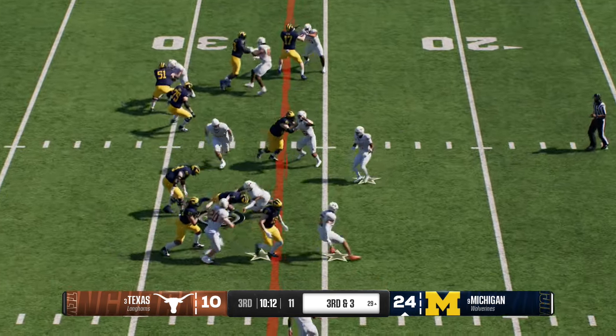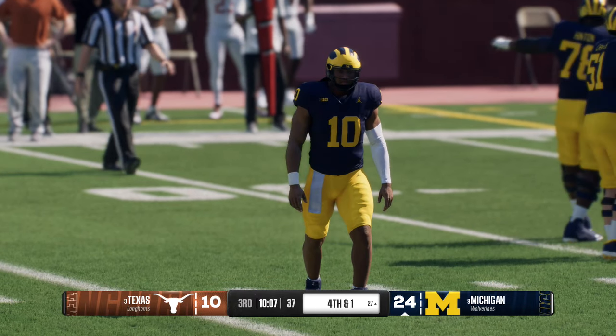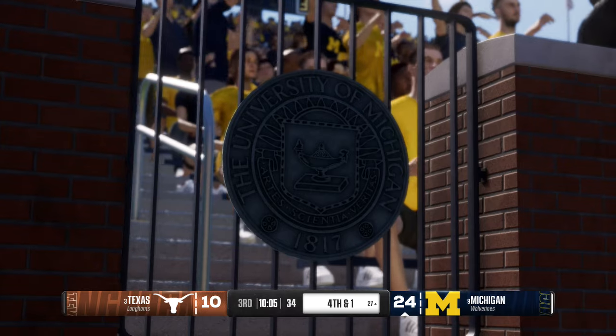Pick up the first on the ground. And they'll stop him just short of the marker. Good effort, but the defense holds. Now it's 4th down.